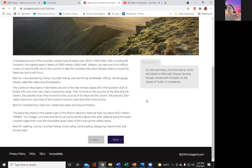In Snowdonia, 9 of the mountain ranges have 15 peaks over 2,900 feet high, including Mount Snowdon, the highest peak in Wales at 3,560 feet. Walkers could take one of 6 official routes of varying difficulty to the summit, or take the Snowdon Mountain Railway, where a round trip takes 2.5 hours.